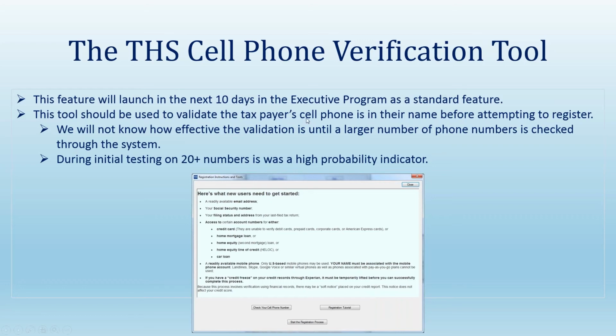This tool should be used to validate the taxpayer's cell phone is in their name before attempting to register. We will not know how effective the validation is until a larger number of phone numbers is checked through the system. During our initial testing with 20 phone numbers, it was a high probability indicator. Everyone that we ran through the system that failed the IRS, their name did not come back on the validation tool. There's different databases to check against out there, but we think we figured out which database the IRS uses with the credit reporting companies to validate the phone number, okay?